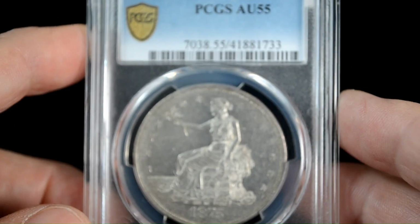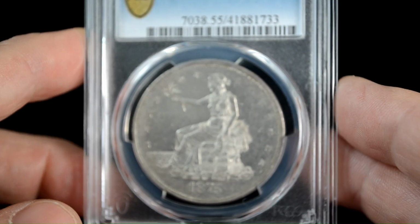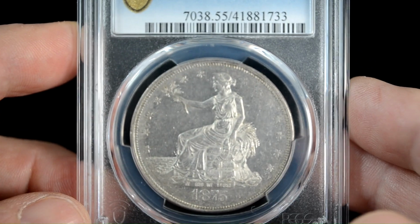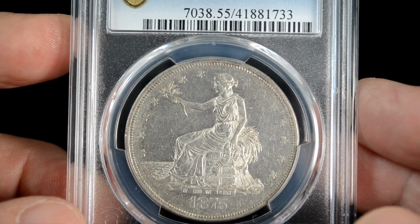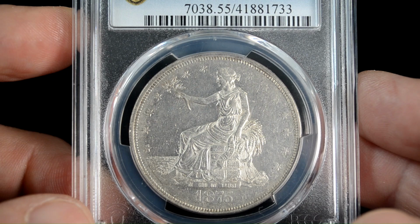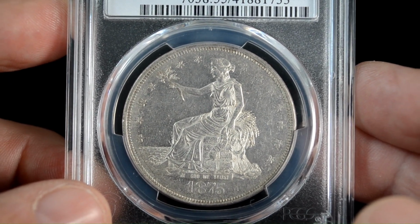This one also, no chop mark. Pretty nice one. So, sorry about that. Let me get that back in here. So, there you have some video of the three coins.